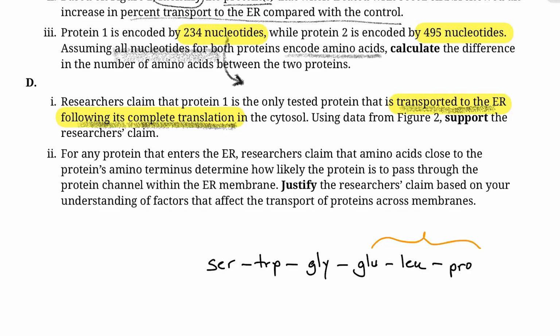They did talk about the fact that for these proteins to enter the ER, they have to go through a protein channel. That was in the reading, within the ER membrane. So this whole question is about either partially translated or totally translated proteins entering the ER, and obviously through a protein channel. There are different types of proteins that we tend to remember, the SR and so forth, but that's not what they were getting at here.